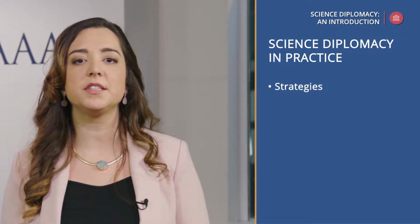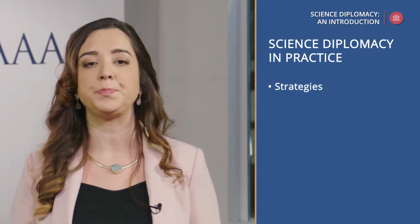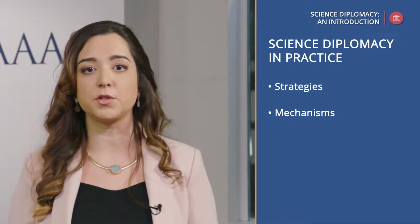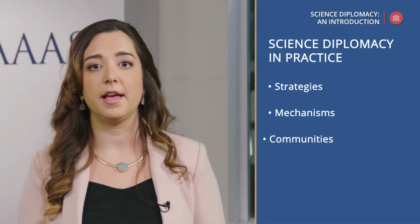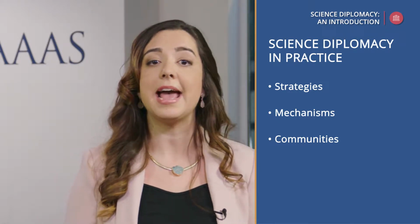What does this look like? There are three components: strategies, mechanisms, and communities. First, strategies ensure that science is considered and fully integrated into the diplomatic goals and the formulation of foreign policy. Second, the mechanisms provide the tools and means that enable science to be integrated into diplomatic engagements and for scientists and diplomats to interact. And finally, the communities. Encourage scientists to engage on foreign policy issues and promote scientific training among the diplomatic corps. All three of these components serve to build trust between the scientific and diplomatic worlds.